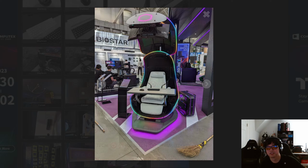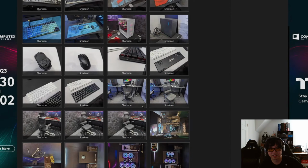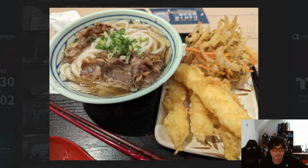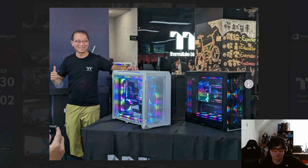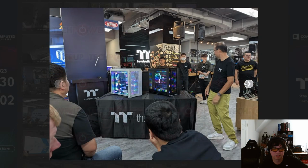I guess one of the tech channels that probably saw this at CES commented on it, said it doesn't have enough RGB, and then they were like, okay, let's add it. And that's the last picture. Oh wait, there's more. There's food. That actually looks pretty good. Thermaltake. This is a Thermaltake guy. Their cases have also had a very similar look over the years.